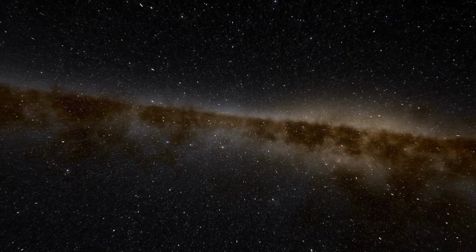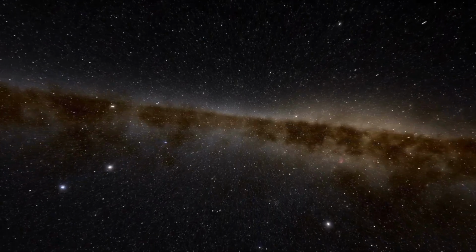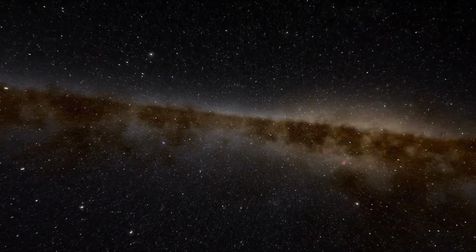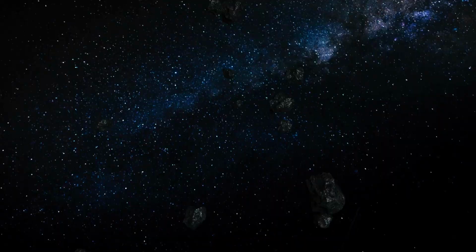Flying rocks. There are billions of rocks in the Milky Way that never became big enough to be planets. They orbit the Sun and sometimes crash into each other and the planets. They create spectacular light shows in the sky and could devastate whole planets.